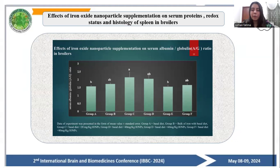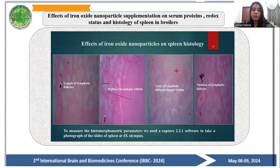In the serum albumin globulin ratio, the maximum response was shown in group C, that was supplemented with only 20 milligram per kg of iron oxide nanoparticles.